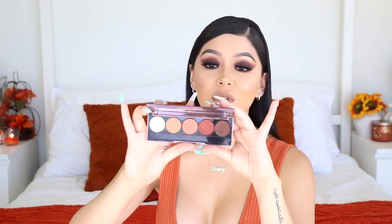This is perfect, literally the perfect palette for the fall time. I love this palette because it's so easy to travel with, and the brush that comes with the palette is actually really, really good. They have one side for blending and then the other one for packing, and even the brush is really good quality. So I feel like the money is definitely worth the whole entire palette.